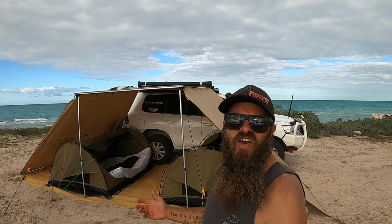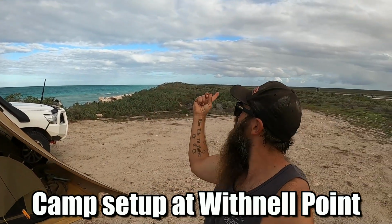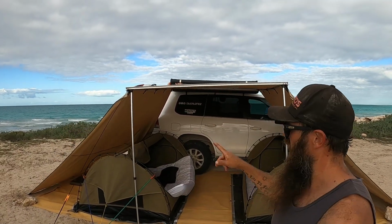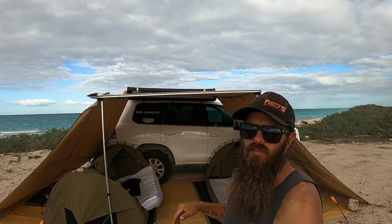Alright, so in typical us fashion, looked like it was going to start raining. And as you can see out there, it looks a bit ordinary. We've been rained on twice now in 2 nights, so we thought, bugger it, we're going to chuck the awning up, chuck the sides on. It's a little bit breezy, but with the way we've put the car, it's sort of blocking most of that breeze anyway, so it's not too bad.